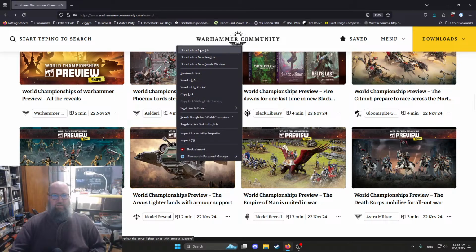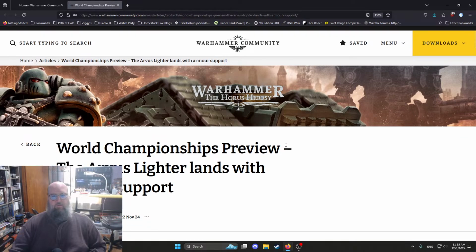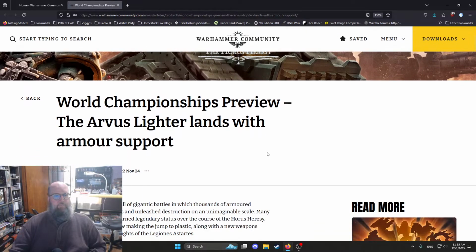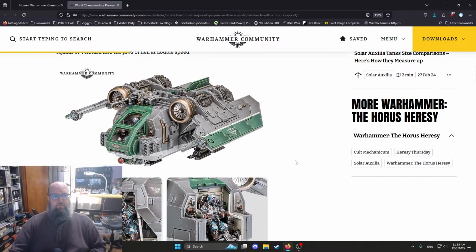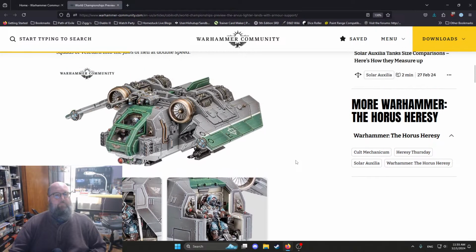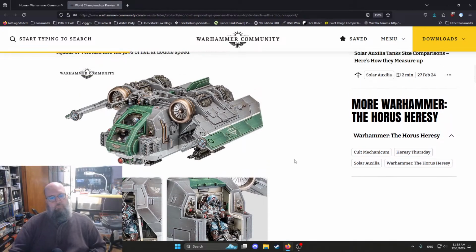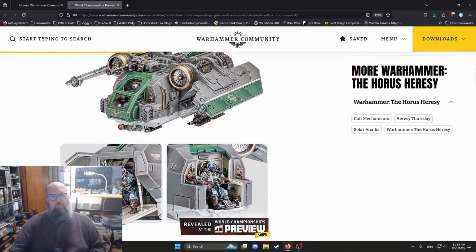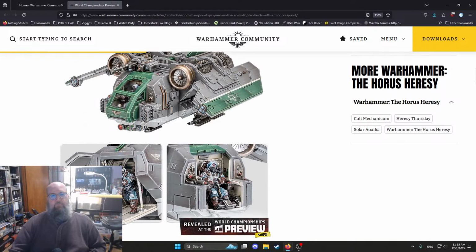All right. Got some air support. Is this Legions or is this regular Horus Heresy? Arvis Light Lander. All right, this is Heresy. I like the driver and the pilot and the gunner details here. I'm not sure what I feel about the actual vehicle itself, though.